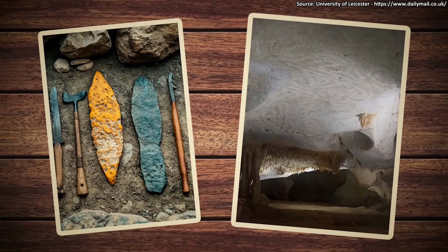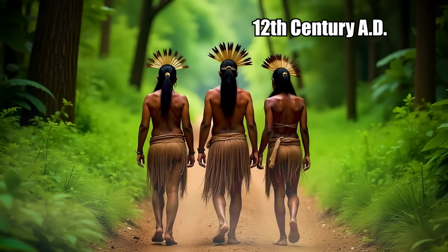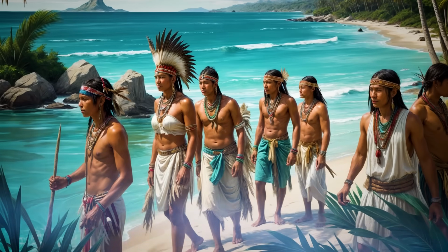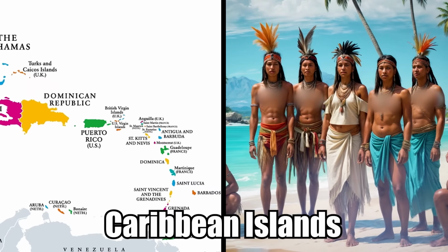It's been taken over by conquistadors, priests, pirates, the military, people mining for bat guano, and most recently, scientists and refugees. Let's get back to its ancient past. Stone tools have been discovered in rock shelters on the island from 5,000 years ago. Then, around the 12th century, a group known as the Taínos settled the island. The Taíno were the historic indigenous peoples of the Caribbean. Their descendants are still living throughout the Caribbean islands right now.